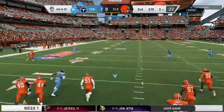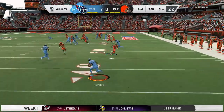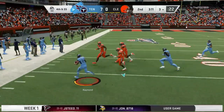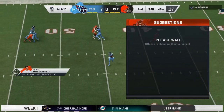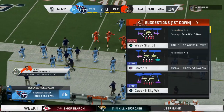And he's able to get it out of there, and this is a pretty good kick. And it's fielded at the 34. 21 yards. Well done on the return. And the Titans are going to start this drive in great field position as they take over 1st and 10.